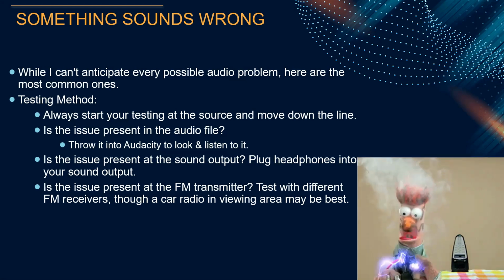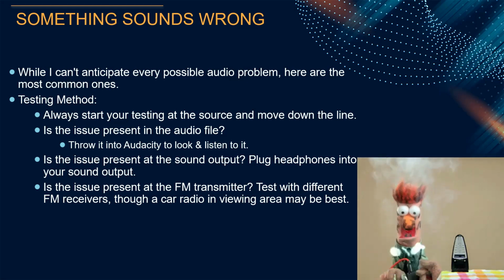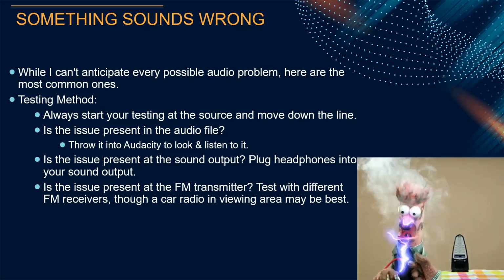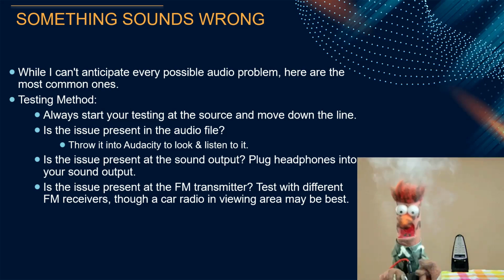Though a car radio in the viewing area is often going to be best. A lot of people will only test their FM transmitter with one receiver or with one car. Try different cars, try different receivers. You'd be surprised that some receive a lot better or worse than others.